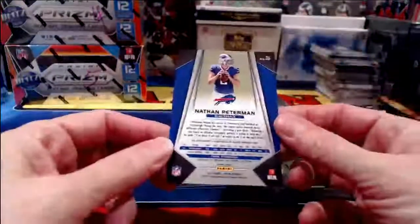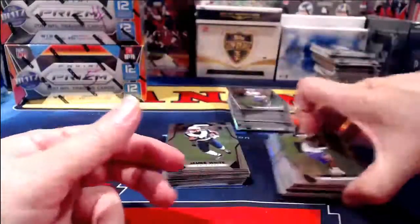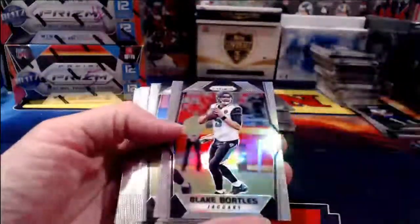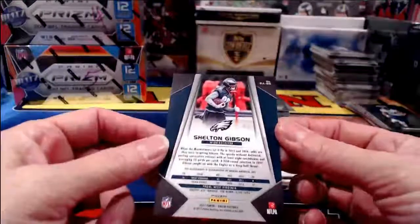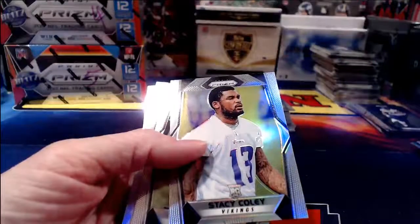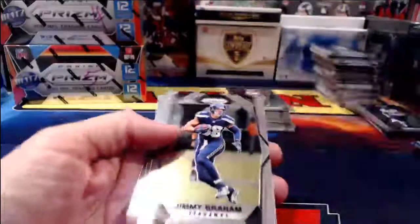Nathan Peterman for the Buffalo Bills, next out signature. And was that numbered? No. Nathan Peterman is an unnumbered signature hit for the Bills. Rodney Adams, Tarik Cohen, Brandon LaFell, Blake Bortles. Shelton Gibson for the Eagles. This one is also unnumbered. Whoops, I stacked that on the wrong spot. Stacy Coley, Brian Hill, Terrell Williams, Jeremy Langford.